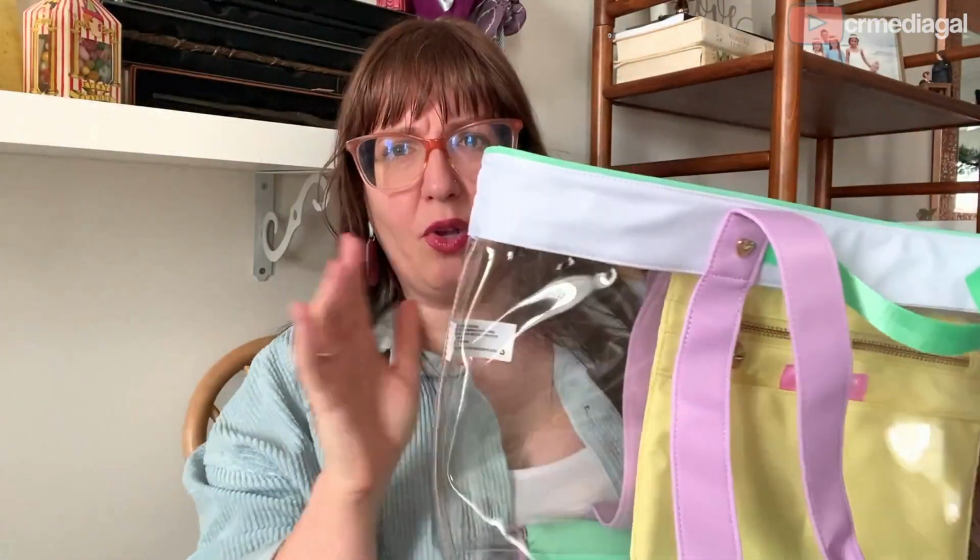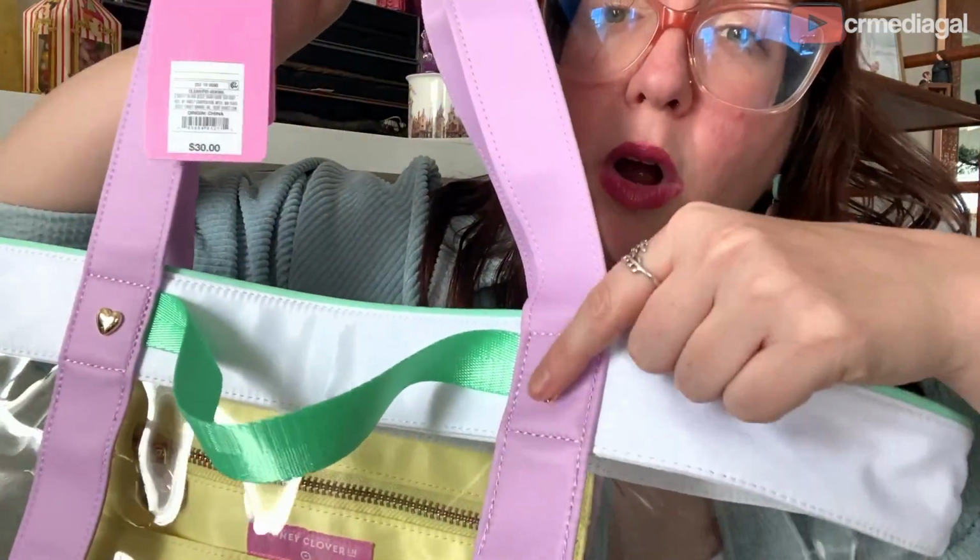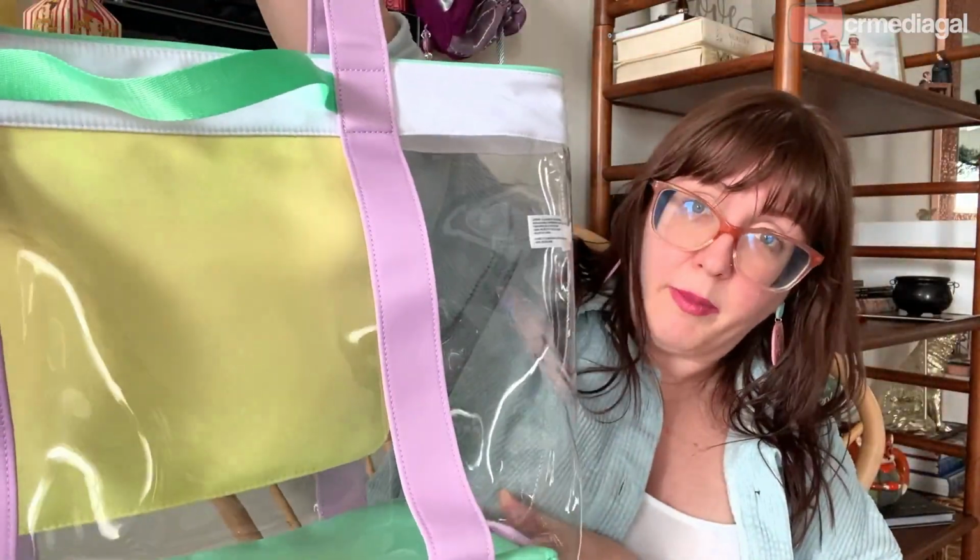The plastic itself is really durable and really thick. It's not that cheap plastic material. It's even got little gold hearts around the strap area. This is beautiful. And this thing, like the duffel bag, is amazing quality for the price. This was $30. And worth every penny in my book.